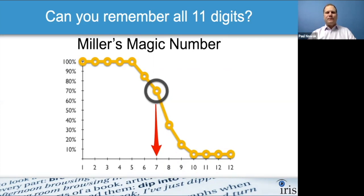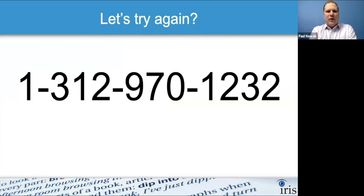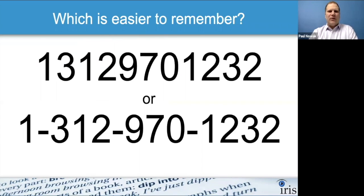process, right? So here's that number again. If I gave you this number, isn't this bottom number easier to remember than the top number? If you haven't noticed, they're the same numbers. They're just represented differently, right? At the bottom, we have dashes, and on the top, we have just numbers.